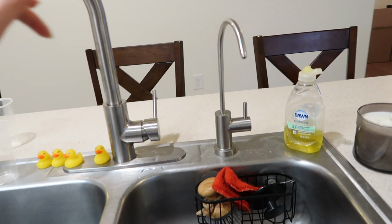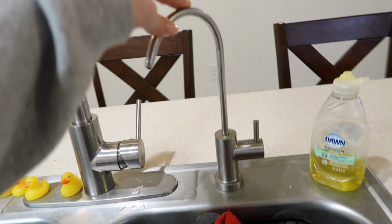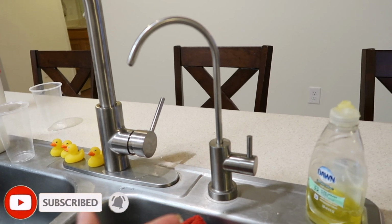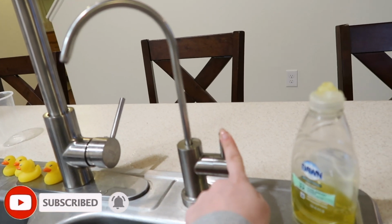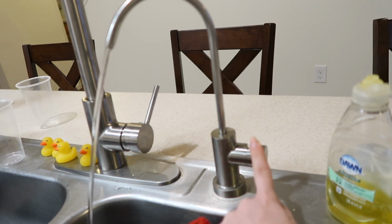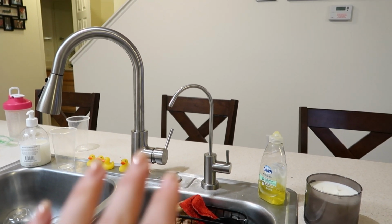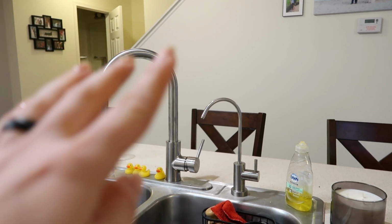And then this little guy is amazing. This is actually our water purifier system. So it just turns on like that. He works great. We love him. So much easier than having the water pitcher that we had, just because Trey and I drink so much water. This is just better.